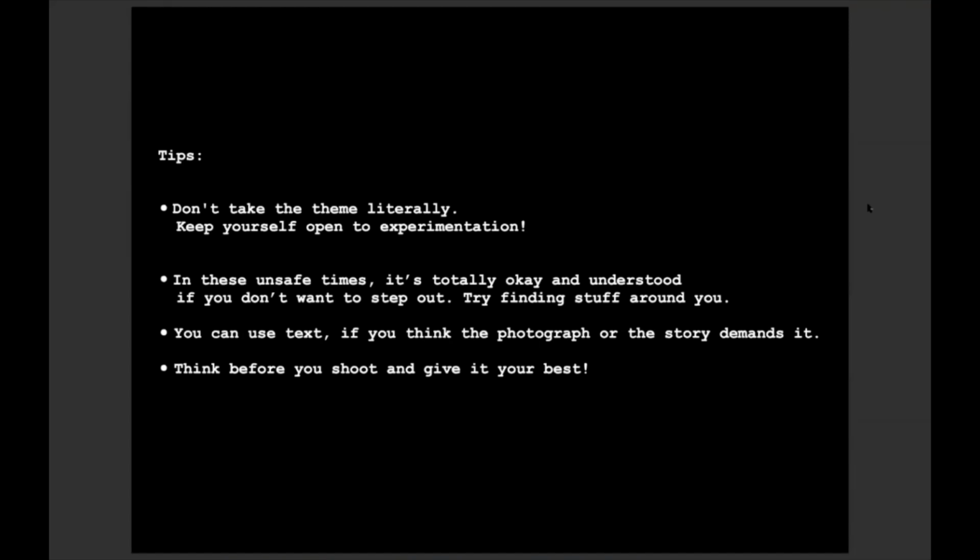So that's it with the images. I wanted to give you a few tips. I want you to not take the theme very literally, and keep yourself open to experimentation. You can do anything when you start thinking. And we all know that these are unsafe times, and it's totally okay and understood if you don't want to step out. I would rather suggest you shoot at home, or in your locality, your colony, or your apartment.